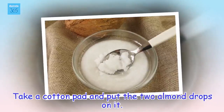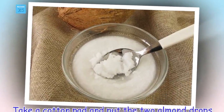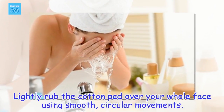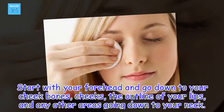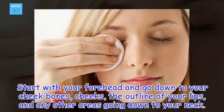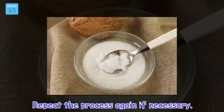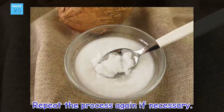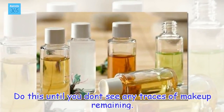How to use it: take a cotton pad and put the 2 almond drops on it. Lightly rub the cotton pad over your whole face using smooth, circular movements. Start with your forehead and go down to your cheekbones, cheeks, the outline of your lips, and any other areas, going down to your neck. Repeat the process again if necessary. Do this until you don't see any traces of makeup remaining.